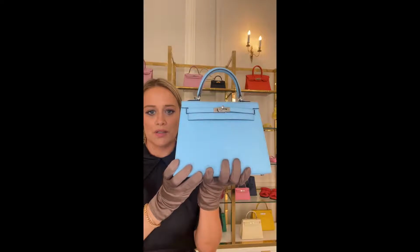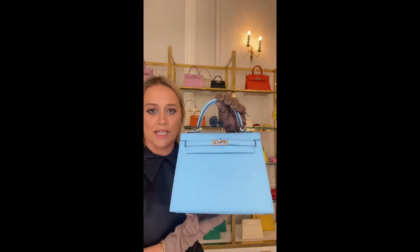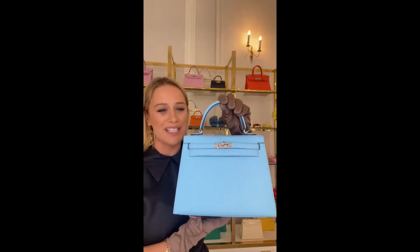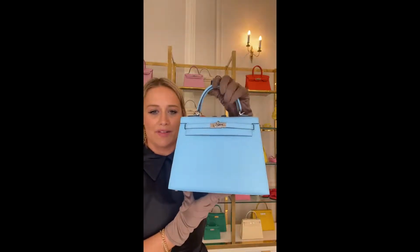Really super gorgeous. The grain on something like the chèvre is so beautiful. I agree, I love chèvre leather. I'm a real big fan of the chèvres and the Evercolour and Swift, things with very subtle graining to them. I think it's a really great leather. But in terms of the bigger size bags, they do have a little bit more give to them. I would say perhaps a stiffer leather in the Bleu might be a bit more, but go into store, try them on, see if you can compare.